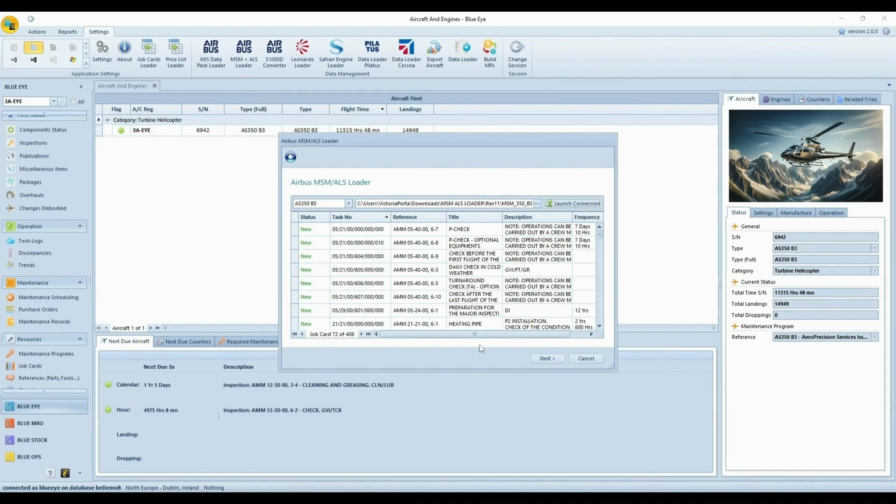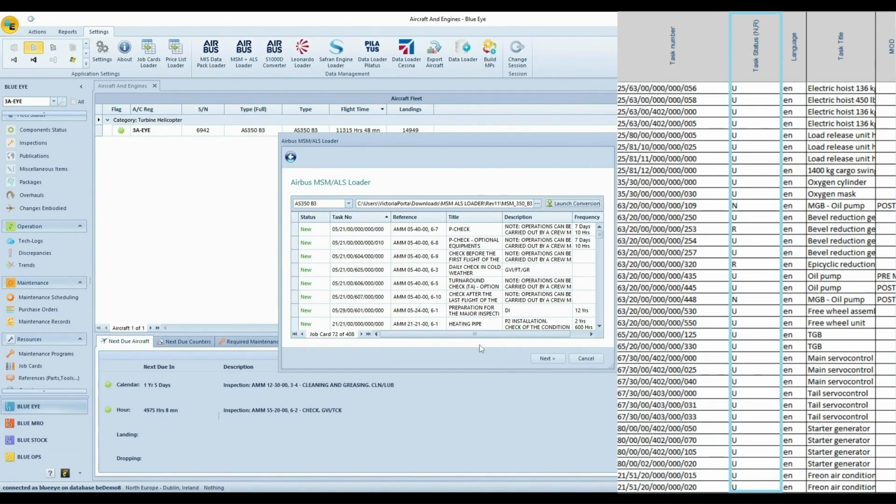If it exists, the system uses the Task Status NR column of the document. If it indicates the letter U, it means that the job card is unchanged, so only the revision number and revision date will change to let you know that this job card is part of the latest maintenance servicing manual revision. If the NR column indicates the letter R, this means that the job card has been revised. Consequently, the system creates a revision.